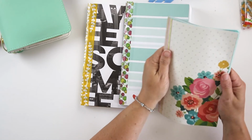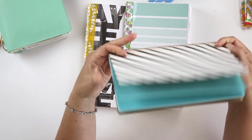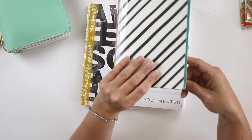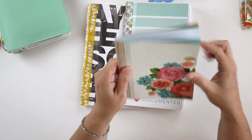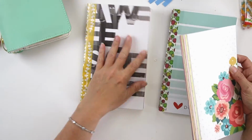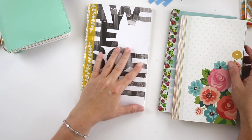So that was the making of those. I still am debating whether I want to go ahead and trim those corners or just leave them. I don't know. We'll see how much that bothers me. I did trim them just a little bit here on this one. That's not too bad.